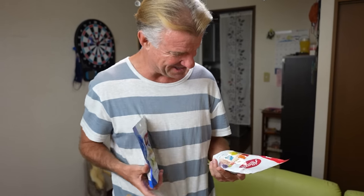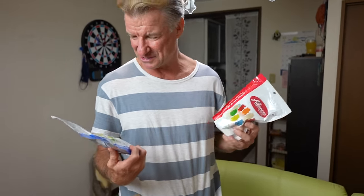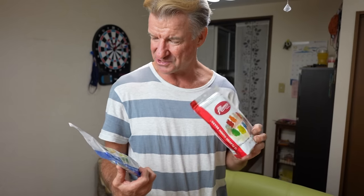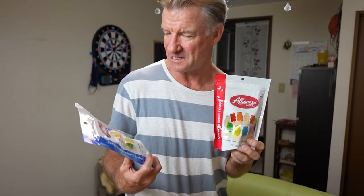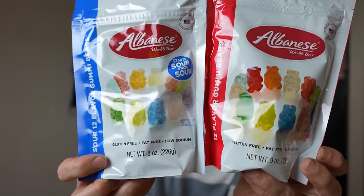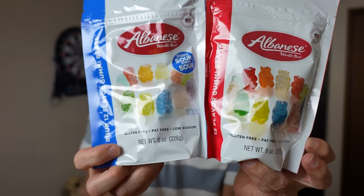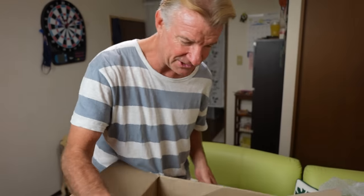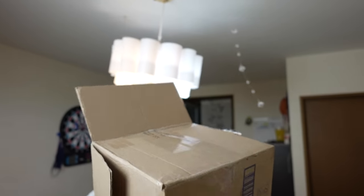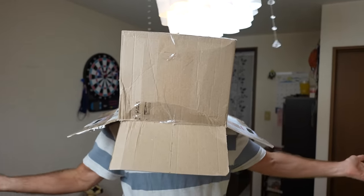And how about this? Oh, you guys outdid yourselves. Look at this. We've got some gummy bears, the original, and we've got the sour, stays sour variety here. Oh my gosh. This is great. Anything else? Nope. Nope. Ta-da.